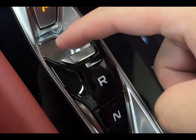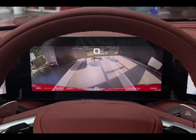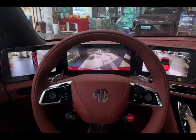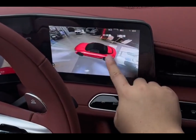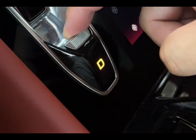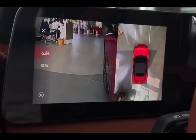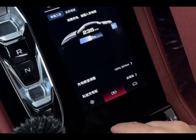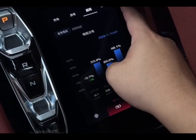LED lighting. Sleek LED headlights and the illuminated Cyber Shield MG logo create a futuristic impression. Wheel design. 20-inch alloy wheels deliver both style and aerodynamic efficiency. Color options include classic tones like red, black, and white, along with vibrant and modern shades for a bold statement.